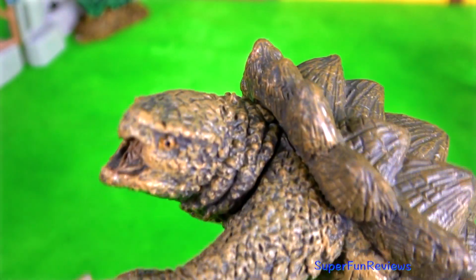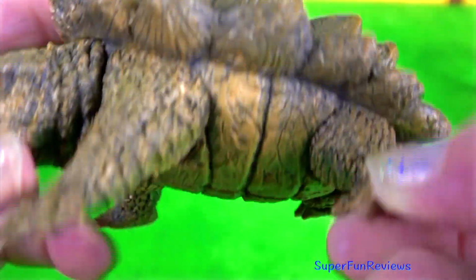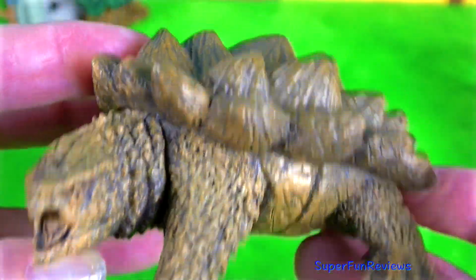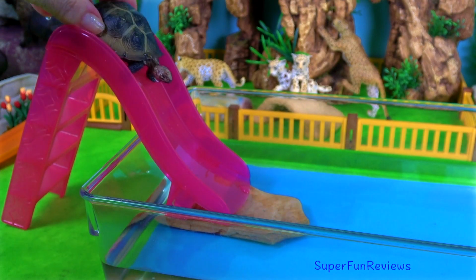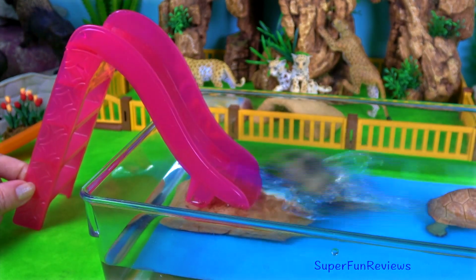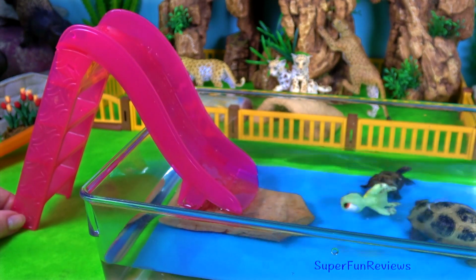The alligator snapping turtle is the largest freshwater turtle in North America and among the largest in the world. It's very prehistoric looking. Time for a swim. First the tortoises. Now for the turtles.